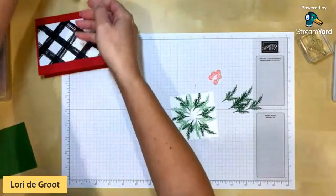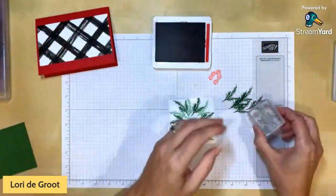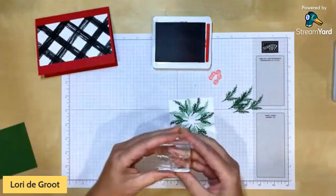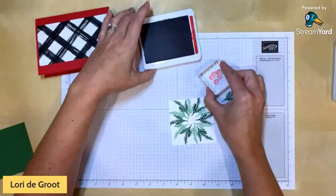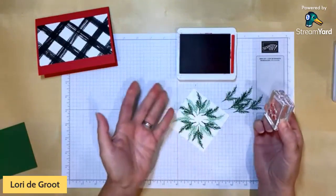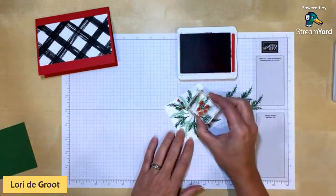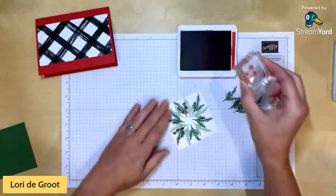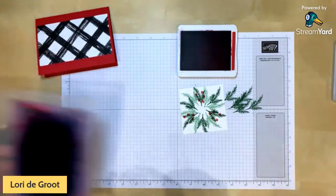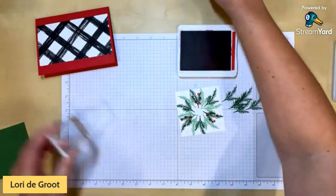But what I'm going to do is grab my real red here. And I think I want this block again. So I'm just going to clean this off with my chamois. Okay. Get rid of that. And then we're going to pick up the berries. And then instead of putting them this way, I'm actually going to stamp them upside down. And then they kind of go with the branches if you do it upside down. And I'm going to do it on the darker ones, and I'm not even going to do it on every single one. I'm going to do it on every other one. So kind of like that. So let's clean that off. And then this kind of, you know, messy middle is going to be covered up with the sentiment.